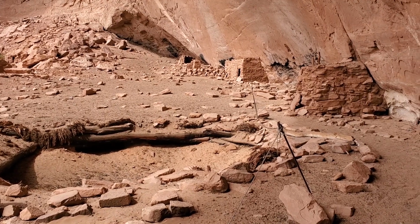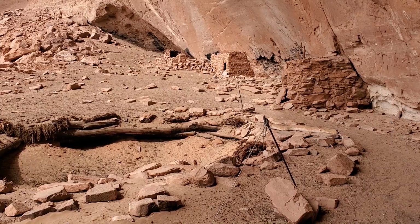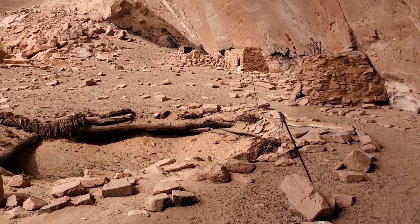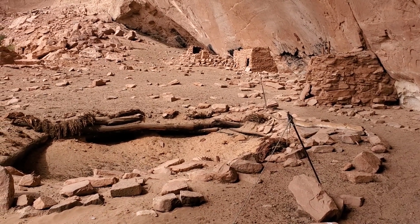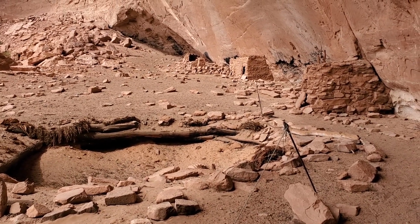I believe these are called Turkey Pen Ruins. It's a hole in the ground, kind of on the left side of the screen. That would be a kiva.